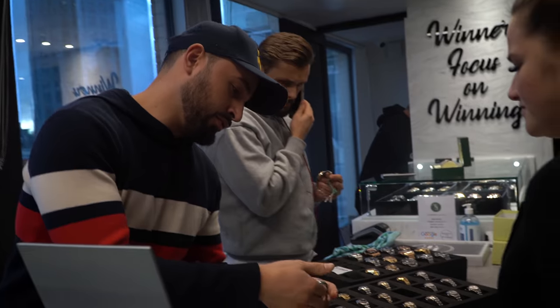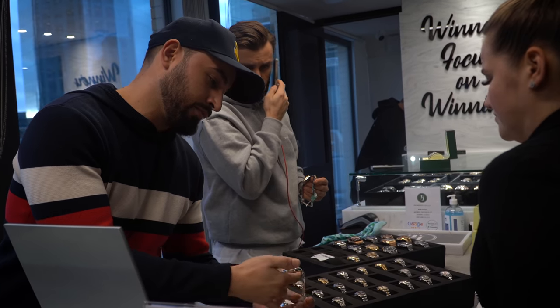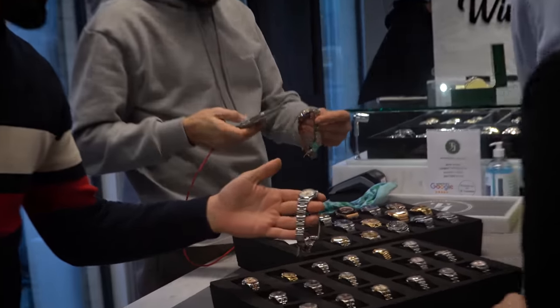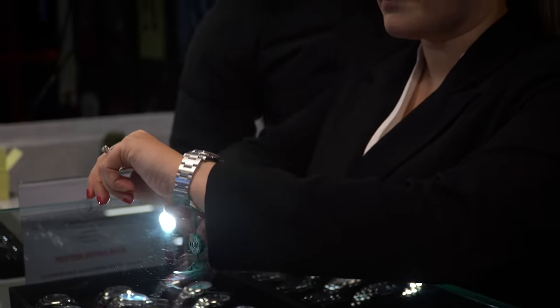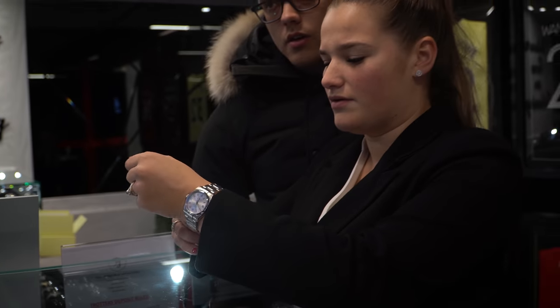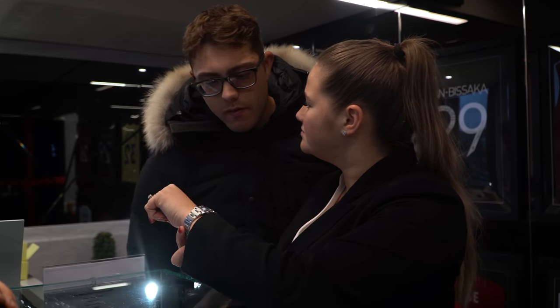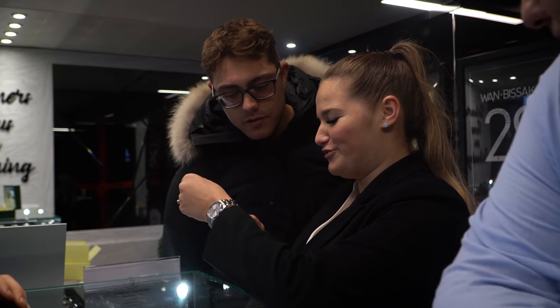This one's up for 5.2. Just a new shape, no holes on the side. It's got a factory pinstripe dial as well, which is really rare. Is this 31? No, that's a 34mm. Do you like it? It's up to you. Whatever you like. Need your approval as well.